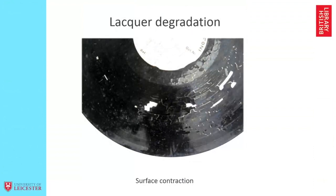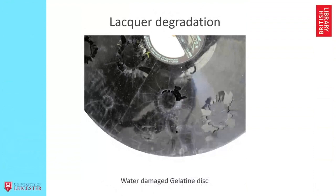Then just surface contraction as well. So this is just as dramatic, but in a different way, that the lacquer is contracted on top of the base disc and peeled off. Again, there's nothing you can really do about this. It's happening. Now this is water damage on a gelatin disc. So this is sort of avoidable, in that you should be careful with handling and moisture exposure. But once the disc is damaged, there's no real way of playing it.